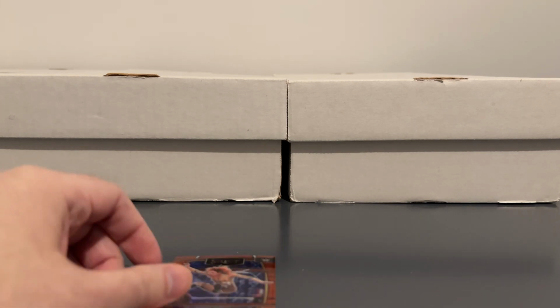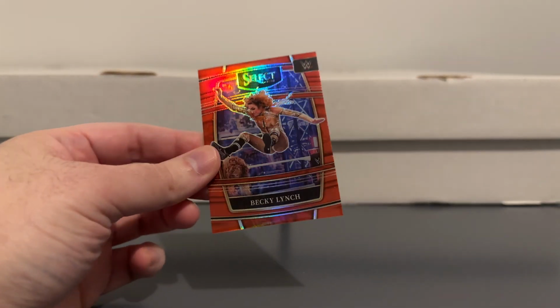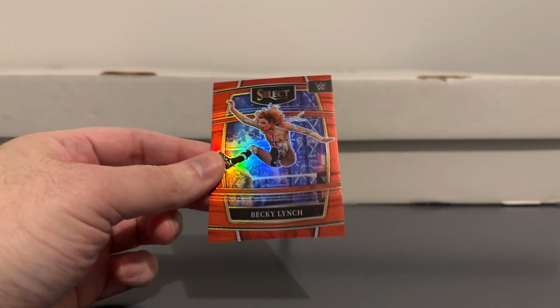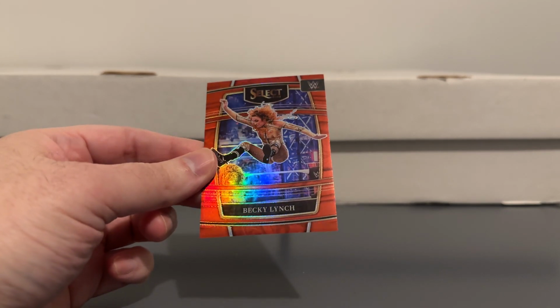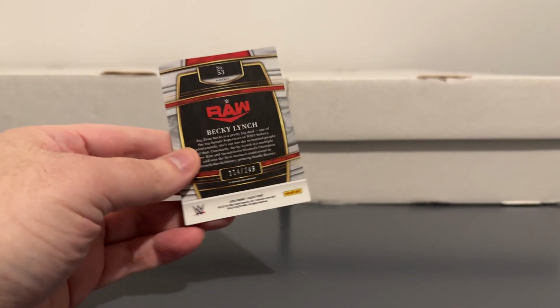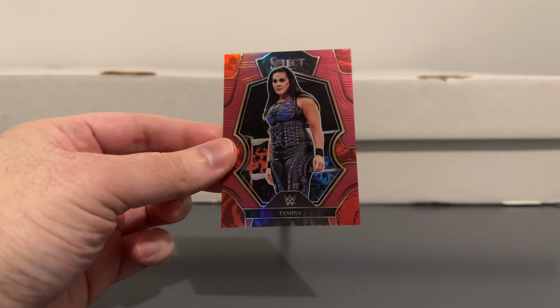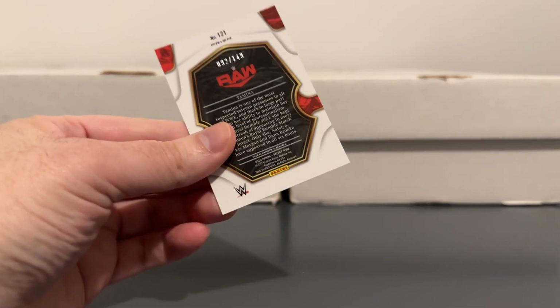And some of the stuff that I picked up are numbered, which again was kind of weird because his top-loaded stuff that I was mentioning was kind of overpriced, and he had some of these same parallels top-loaded and overpriced, but then he also had a bunch of them in the dollar section, so not quite sure what he was doing when he was pricing his stuff. But that one's numbered. There's a nice Tamina. That one's numbered.